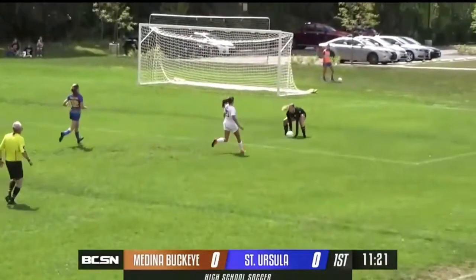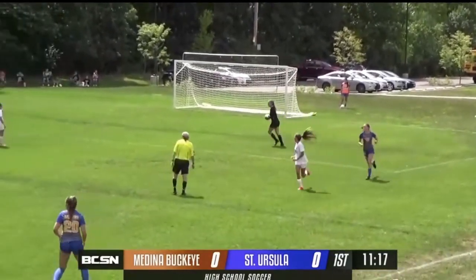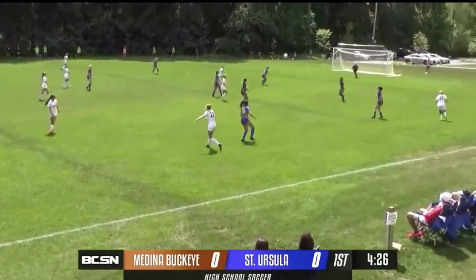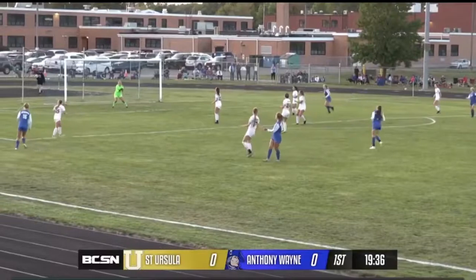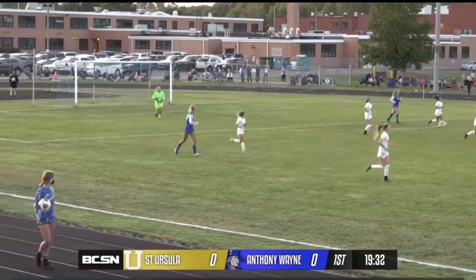You never know. Offensively, the Bucks have numbers here. Caldwell stepping out. Taking control. Yeah, athletic enough keeper. She's going to be able to eat that ball up. If it was a little bit tighter, it would have been trouble for St. Ursula. Smith to the keeper. And Caldwell. Sullivan is much taller and has very long legs. And it's right into Caldwell's chest.